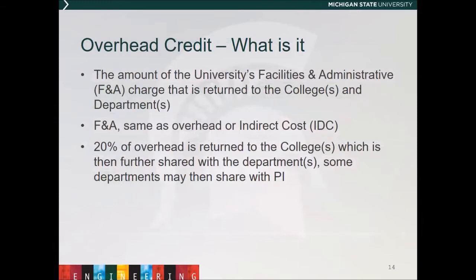So just a baseline, everyone I hope knows what the overhead costs are. They're currently 55% for most, not all. There are some agencies, the USDA, state of Michigan may have a lower amount, but in general, you may hear me refer to it as the 55% or something like that, just using that general amount. There are agencies and foundations that are less, and accordingly, the IDC return is going to be based off that lesser amount. I'll probably use IDC most often as I talk, but if I slip into some of these other words, F&A or overhead, those are synonymous.